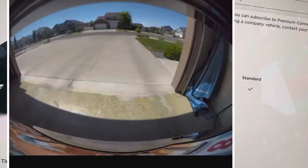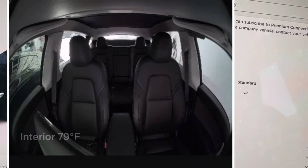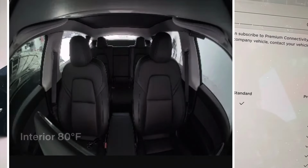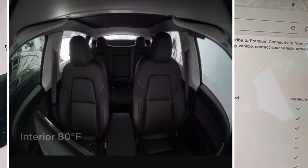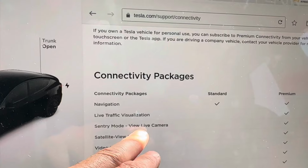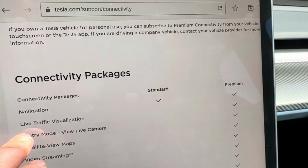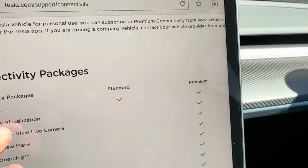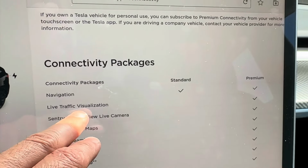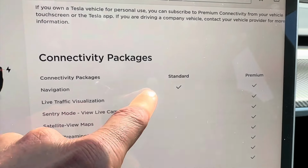It's kind of like if you want to check to see if there's any activity going around the car, or you want to see who's parked next to you or something. I mean, you have Sentry Mode already built into the car. You don't have to have the premium connectivity to have Sentry Mode, but the live view cameras you would. The live traffic visualization, this is where you have live traffic where it's visualizing the updates. But you do have navigation under the standard.